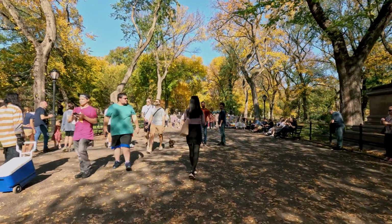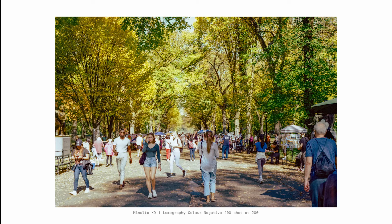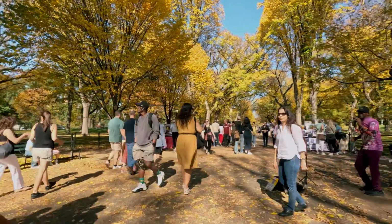I mostly used my 50mm lens as usual, especially to take establishing shots to get a feel of the space. But as you'll see later on, I also switched to my 135mm lens to take details or subjects that are a bit further away.